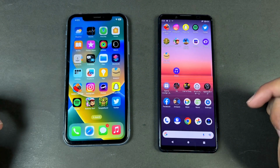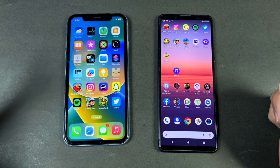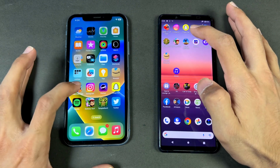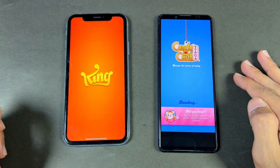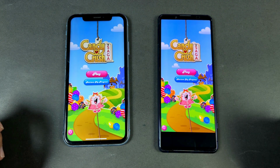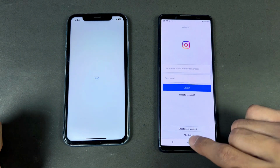So now check out some game applications, and this is where we should see a difference between Apple A12 versus Snapdragon 865. So now let's see Candy Crush Saga on both phones. First game app, and Sony Xperia 1 Mark II is faster there, as you can see. So now let's open Instagram, and that one is faster on the Sony again.